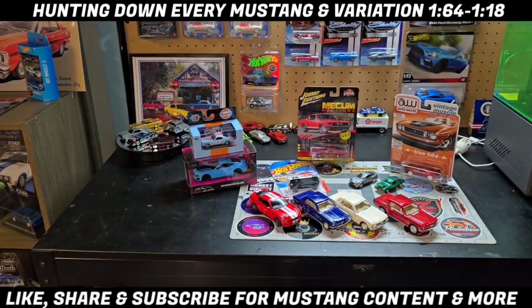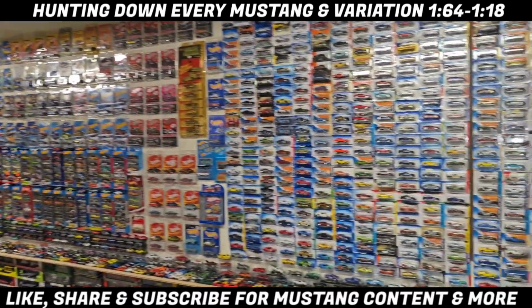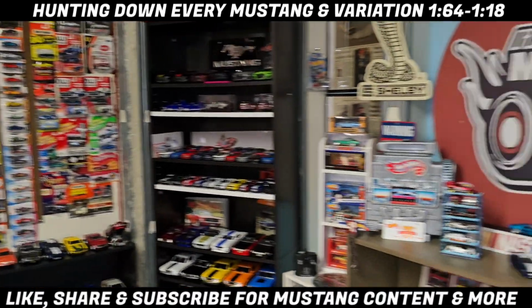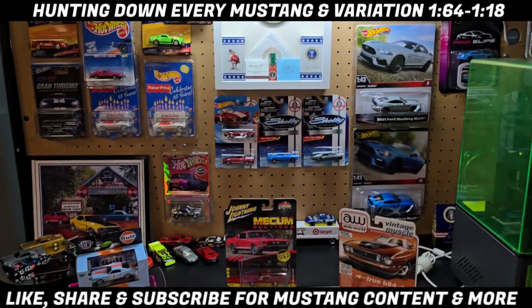So there we have it, guys. New Mustangs added to the collection. I still need to make room for all of the loose castings. I've been pretty busy trying to get the track set up and completed. I don't want to showcase it yet. Some people have seen pictures of it. I won't release it just yet, but it is coming along, guys.